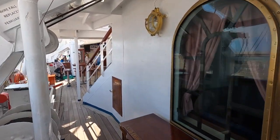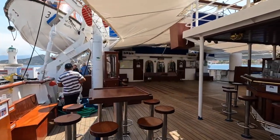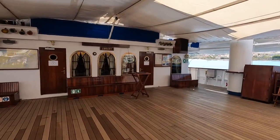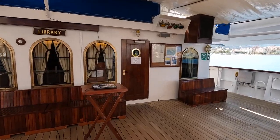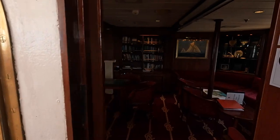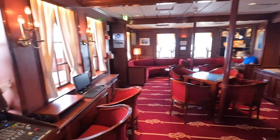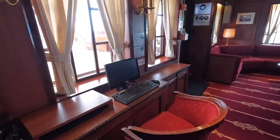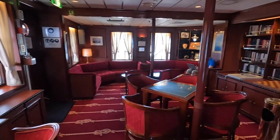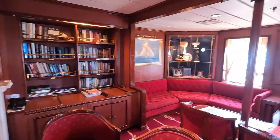Continue to make our way toward the back. We have a library here. And it has a nice little peaceful space with a computer in it, so in case you wanted to use a computer for doing some emailing or other items. They also have Wi-Fi packages you can purchase on board. But you see the space here. Books available, games. Just a nice, relaxing, quiet space.